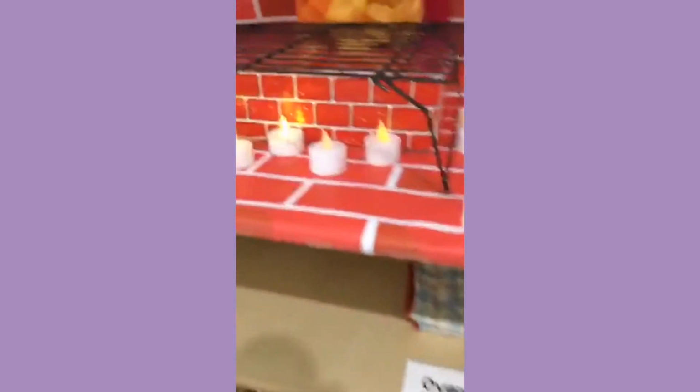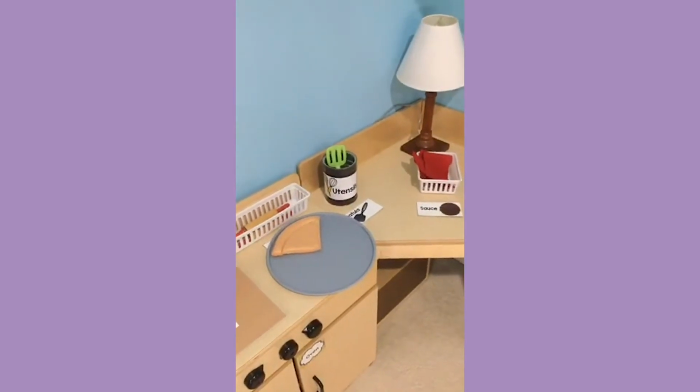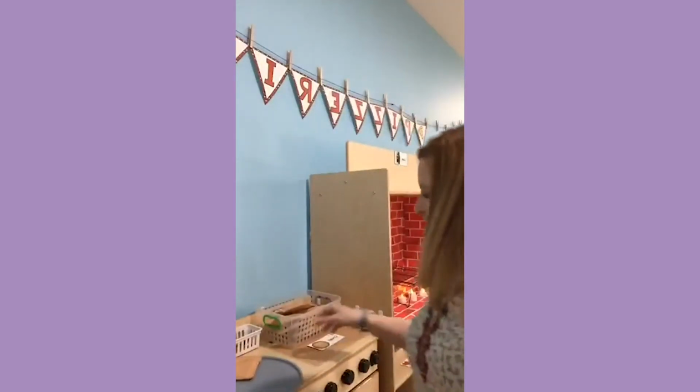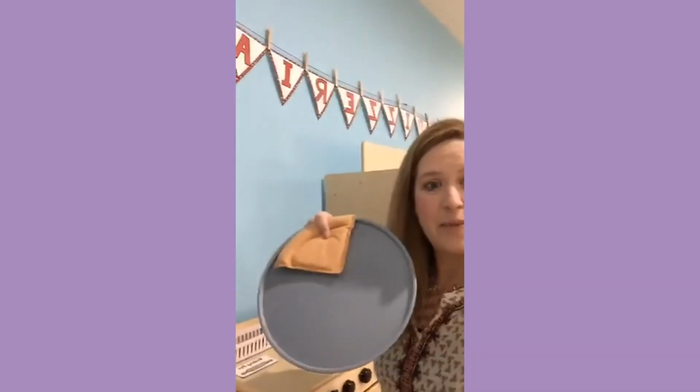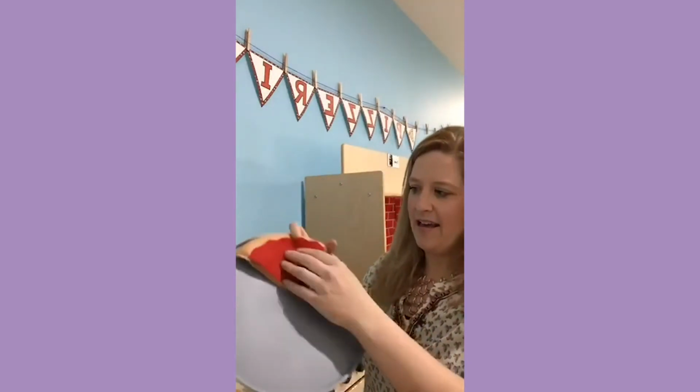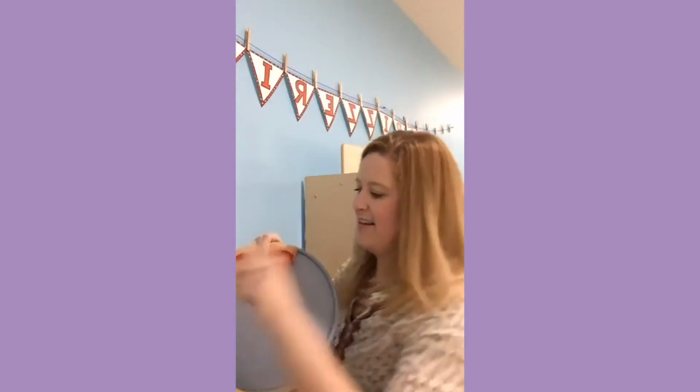And these are all pieces, I guess I should make one. These are all pieces from the Melissa and Doug pizza parlor set. And so they just put, oops, sorry, the camera's doing a weird thing. So they just put the crust down. They can make a whole pizza or just a slice. I wonder if I can flip this around. Let's see if this will work. So they've got the crust or the pizza, whatever, if they're making the whole thing, and then they add a sauce, and they sprinkle on some cheese, and then they can put on their toppings.